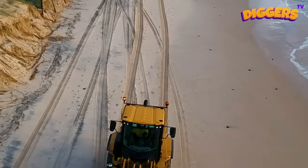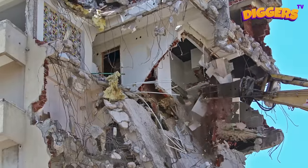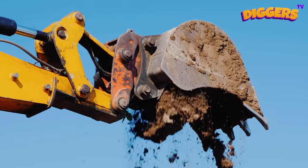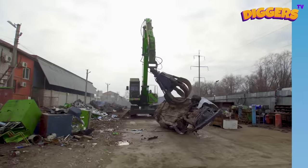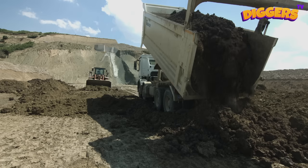3, 2, 1, let's dig. Look at these tough construction workers. Wow, building demolition. What an exciting construction site. Look how much soil this shovel can hold. Awesome! A green excavator. Fantastic! So strong!